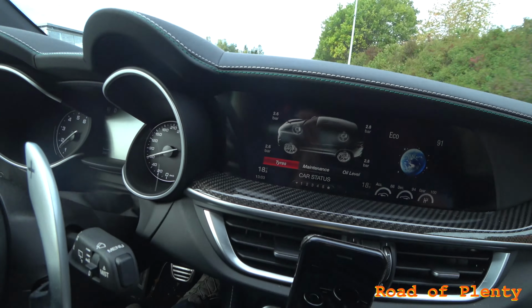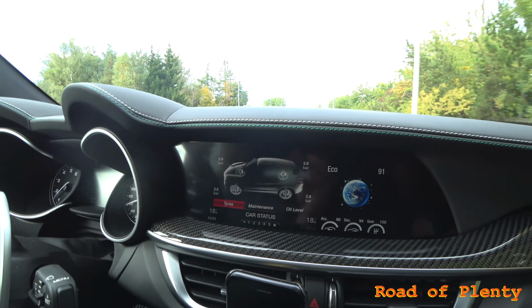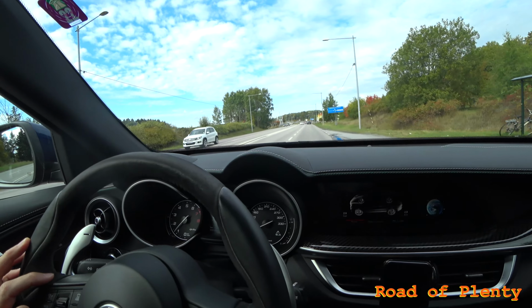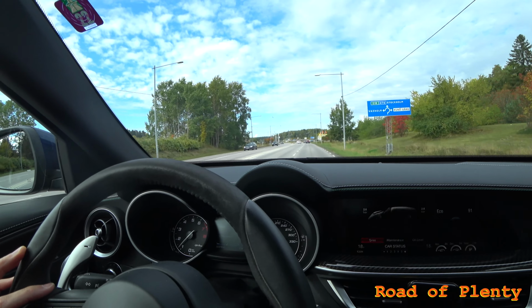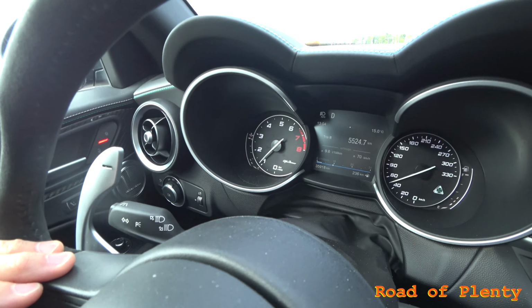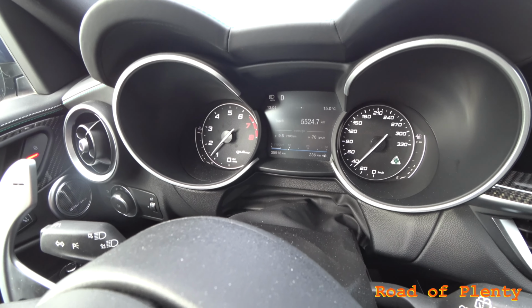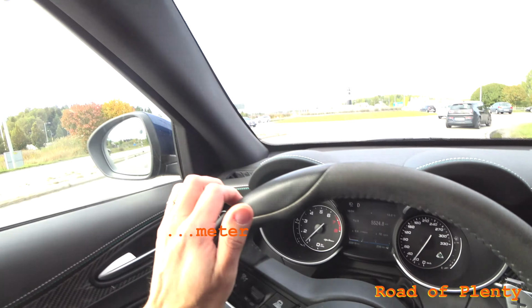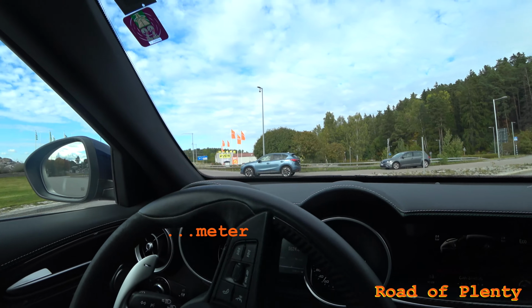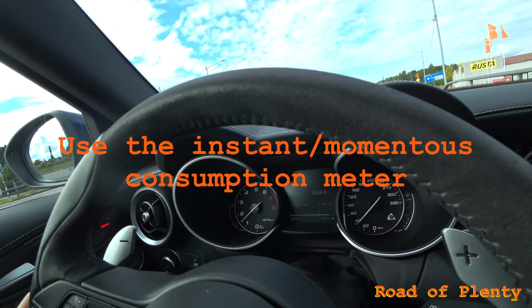Yeah, now you can see the tire pressure monitoring system has adjusted to 2.6 front, 2.8 in the rear. Now, how do you get to know your car? Well, most cars, the only one I know for a fact which I've heard doesn't have it is Ferrari, but most cars have some kind of instant consumption. If they don't have instant consumption, at least they have average consumption. Now the instant consumption is really where you can know how your fuel is consuming.